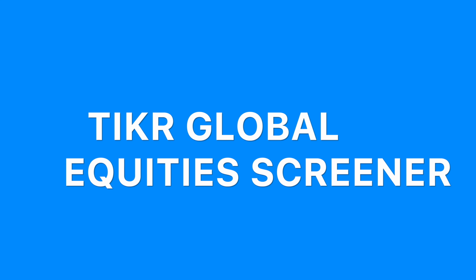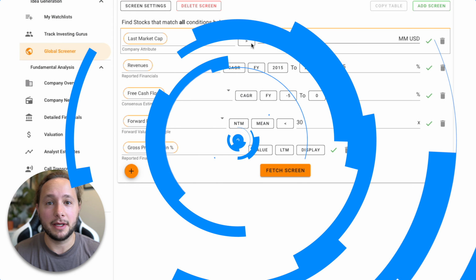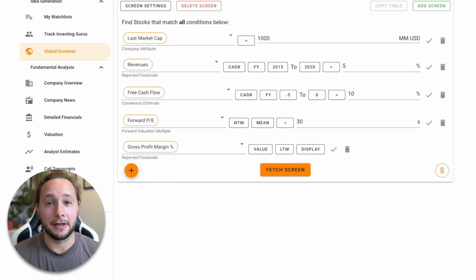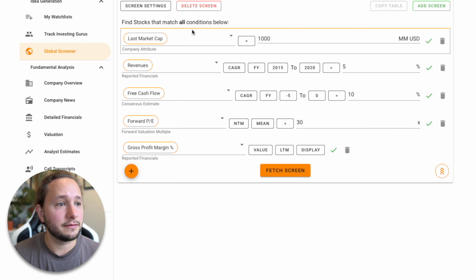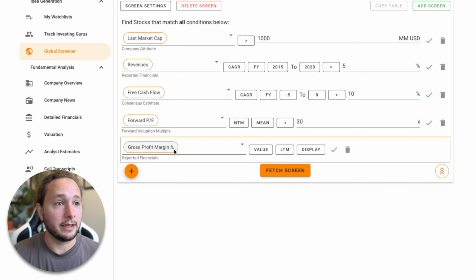Click on Global Screener, and this is my first time on this page, so just keep in mind I'm learning as you are. So we click on the global screener, and it appears that it has filled out just a basic screener for us that includes information. We want to figure out the last market cap, revenues, free cash flow, forward PE, and gross profit margin for any company in their universe of 60,000 stocks.